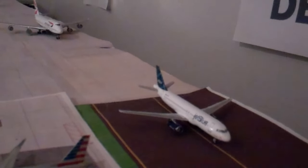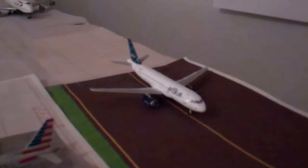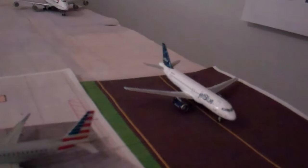Here we have a FedEx 767-300 headed to Memphis, a UPS MD-11 headed to Ontario, and a UPS 767-300 with winglets headed to Anchorage. Taxiing out, we have a JetBlue A320 Tartan tail holding short at departure to Long Beach. Almost holding short. Alright. Now we're going to move back to Concourse A.